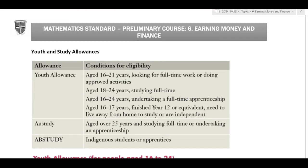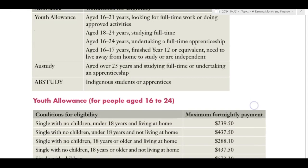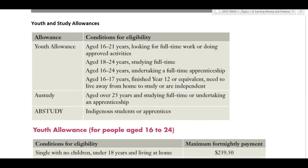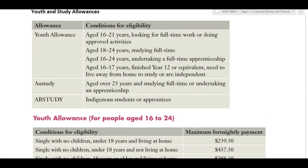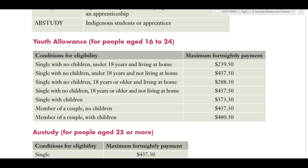Now we need to look at youth and study allowances. This table here, reasonably complicated. Take your time to look through those. Okay, there's not a lot of calculation in these at this stage. Basically, youth allowance is for people up to mostly the age of 24. Oz Study is for people 25 and over. We'll say 25 years and over, studying full-time is Oz Study, and AB Study is similar to Oz Study, but for Indigenous students and apprentices. We'll see that they're very, very similar, with some variations according to age.